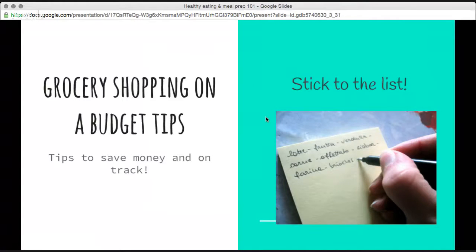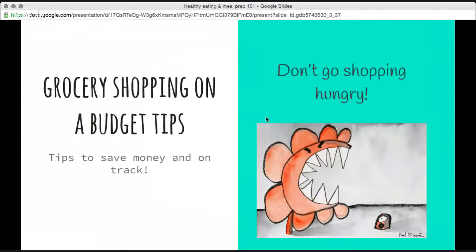Tip number two is stick to the list. We tend to stray from the list when we see something we like. It's like, oh, we have our stuff, but we're walking out and we see the eggnog and we want it so bad. Stick to your list. That's how we get ourselves off track and in financial trouble. Whenever you make your list, you have to write it down. You have to stick to that list. Get in that store and get out. That's another great way to save some money.